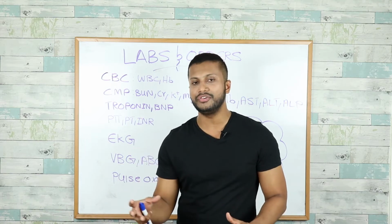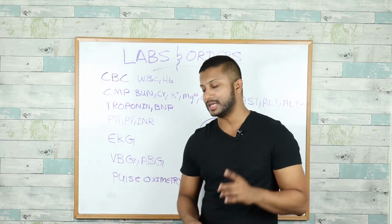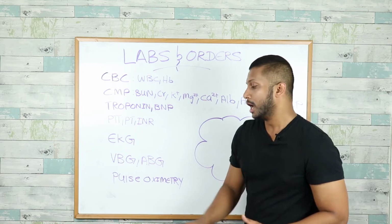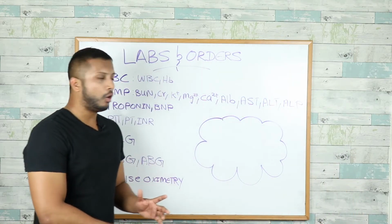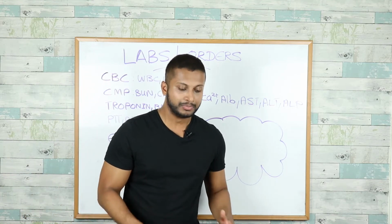If it is more severe, you want to know what the oxygenation in the blood is. For that reason, at that point, you might want to get a VBG or an ABG, or else a pulse oximetry is completely fine. Now all these tests you did as a basic workup, very good, perfectly fine.